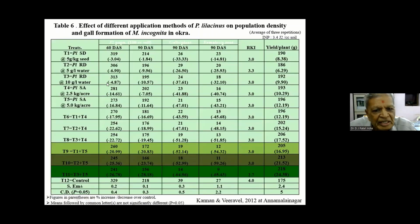Here in this table, you can see this bioagent can be applied in 3 different ways: as a seed treatment, as a root dip treatment, and as a soil application. Here we have taken Purpureocillium lilacinum as a seed treatment at 5 gram. You can even take up to 20 grams per kg seeds; we have tried 20 gram in another crop, but in this table it is 5 gram. Then the root dip treatment is per liter of water after uprooting seedlings and before transplanting in the field, at 5 and 10 grams per liter water, two doses, and soil application at 2.5 kg per hectare. Now, different combinations are there.